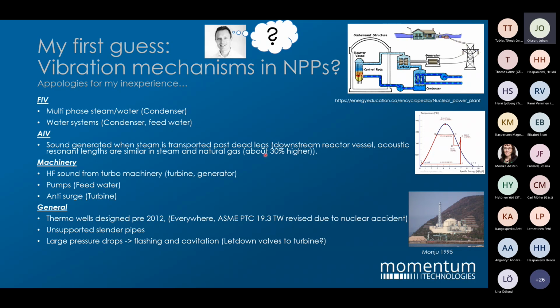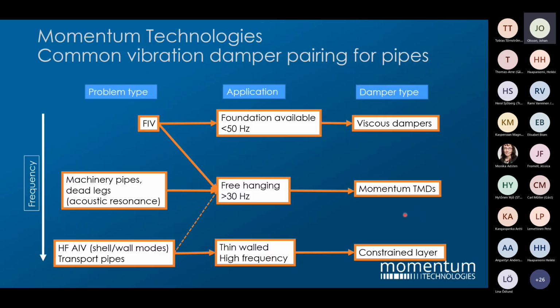You might have high-frequency sound, perhaps low-frequency sound also, from turbomachinery due to blade passing or the RPM. Pumps for feed water, anti-surge systems for the turbine. And I also guess that you can have problems with the thermowells, because the standard for thermowells was rewritten based on an incident on a nuclear power plant in Japan in 1995.